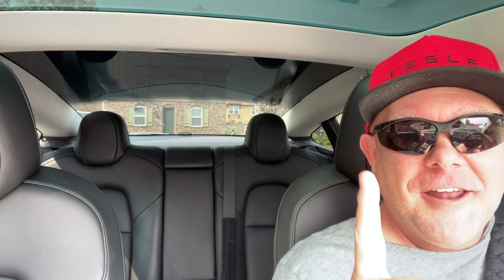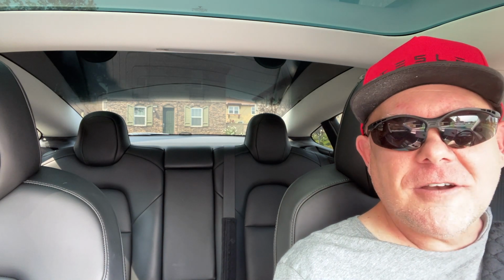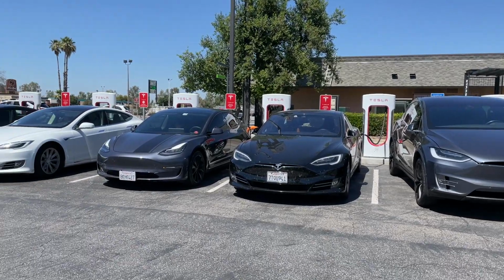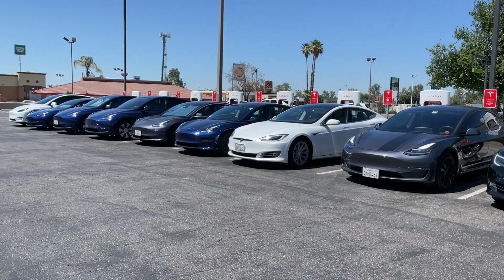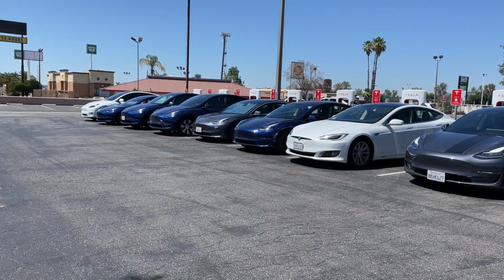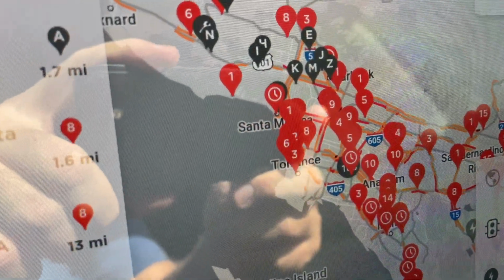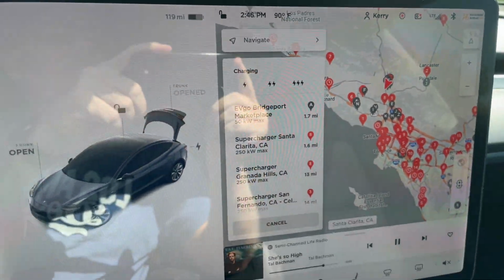That brings us to the number 1 thing on our list here at Tesla Tips and Trips, things we like about our Tesla or Tesla in general. And at number 1, hands down, this is why people buy Teslas. It's got to be top 3 on their list. The Supercharger network. You hear a lot about this in mainstream media. You hear a lot about this on all the other YouTube channels, and we are no different.